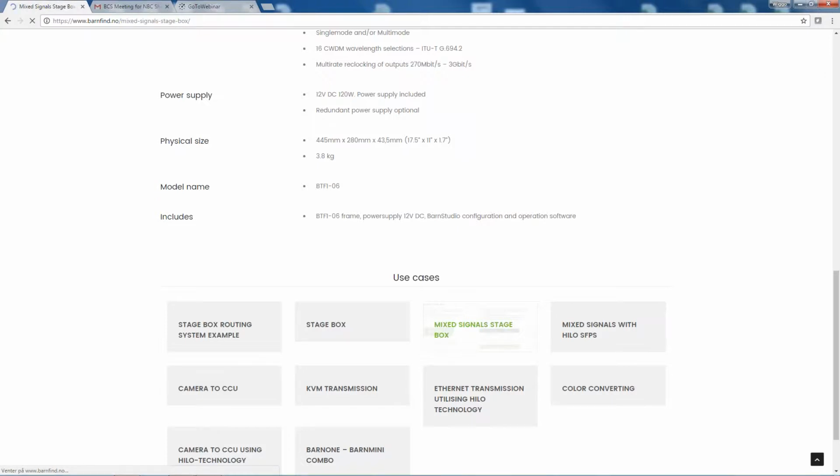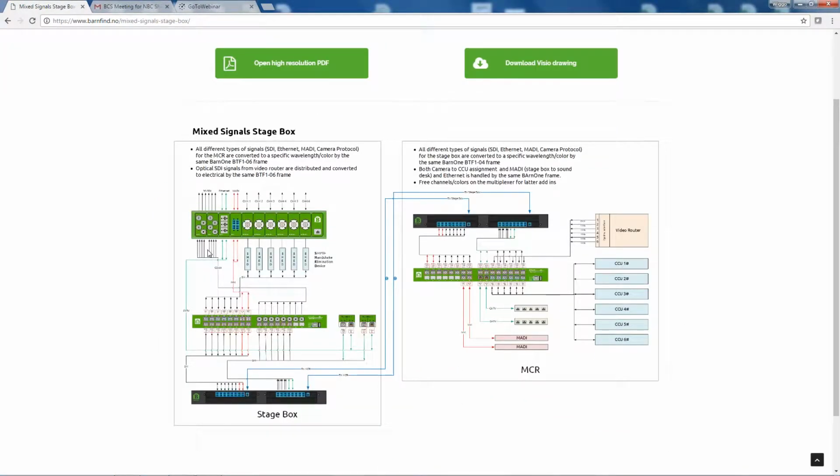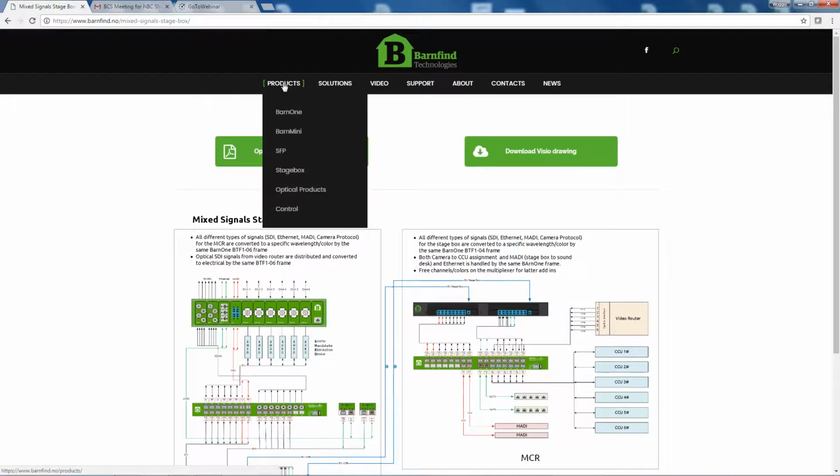Click on that use case, you will automatically go in and you can read about what we are doing as a sample. This is just samples. So this is the structure of our products and web.